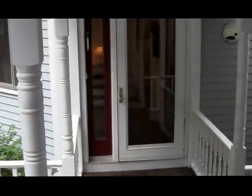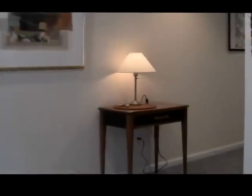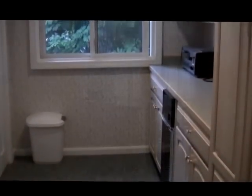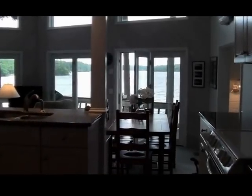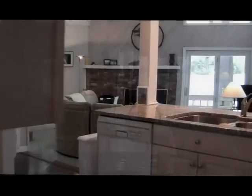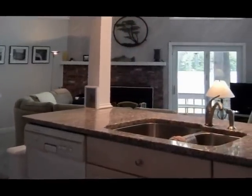You enter the home by way of a covered porch that connects to the two-car garage. The view immediately greets you from the other side of the home. You pass by a pantry and laundry area and enter the well-appointed kitchen featuring granite countertops and new hardwood floors.